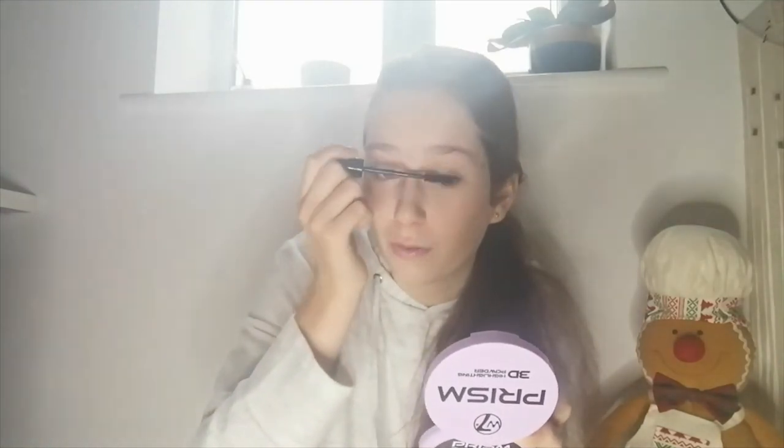So what I usually do with mascaras, I start from the end and bring it inside with this motion. I'm really impressed. I look so different with mascara. I don't know if you can see it through the camera, but I'm going to do a closer shot for you guys. With one layer it gives dramatic, oh my god, I look so different. I hope you can see it.